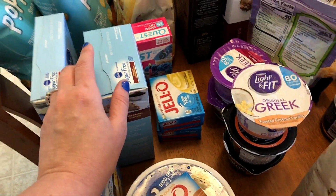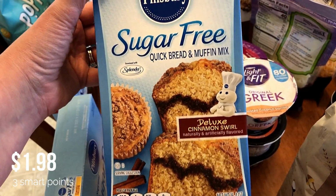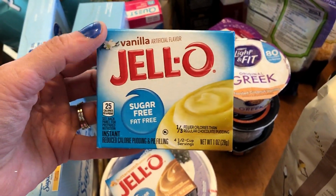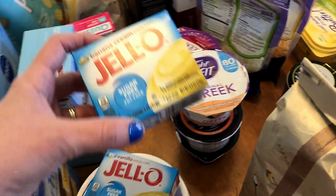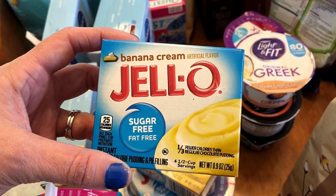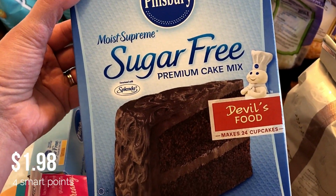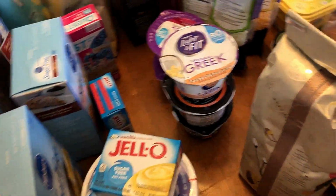And then another one I'll be sharing with you in a couple of weeks is going to be using this cinnamon roll quick bread and muffin mix. And I will be using this sugar-free vanilla pudding to go along with that. So I can't wait for that recipe as well. And then I picked up this banana cream just to have on hand because I went to a store that had these in stock, and normally they are not in stock in my regular grocery stores. And then I just picked up a sugar-free chocolate cake mix since I was at Walmart, this is the only place I can find it in my town. So I went ahead and picked up a chocolate one in case I needed it later in the week.